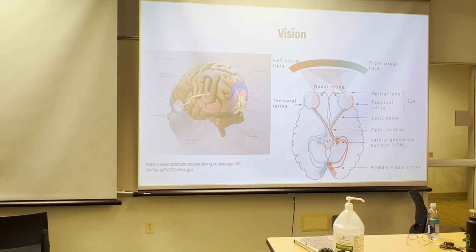But those signals travel back down into the back of the brain, and then they end up going up here, which helps us determine where something is, and then all that feature detection goes here, and they meet in the front of the brain to figure out what you're actually looking at.